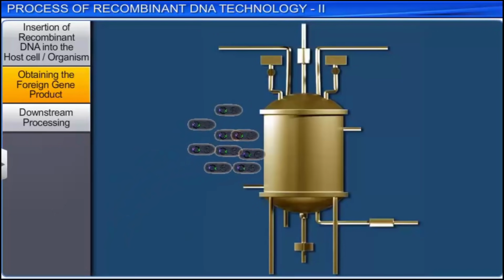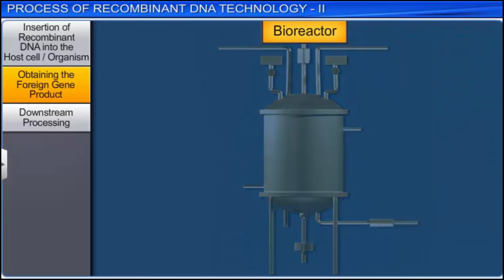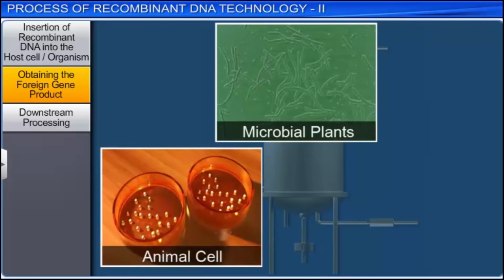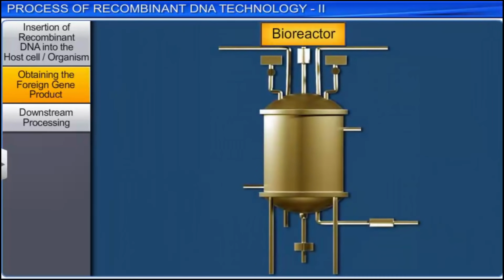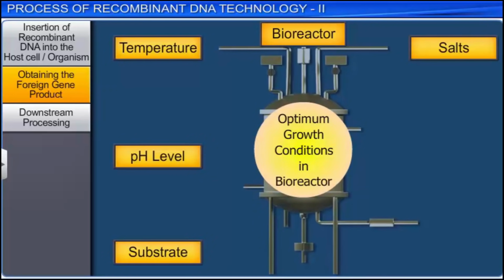To produce biomass in even larger quantities, a bioreactor is used. It is a vessel used to carry out a chemical process. A bioreactor uses raw material such as microbial, plant, animal or human cells, and converts it into products such as enzymes. About 100 to 1,000 liters of culture can be processed in such units. It facilitates the growth of a large volume of biomass by providing optimum growth conditions in terms of temperature, pH level, substrate, salts, vitamins, and oxygen.